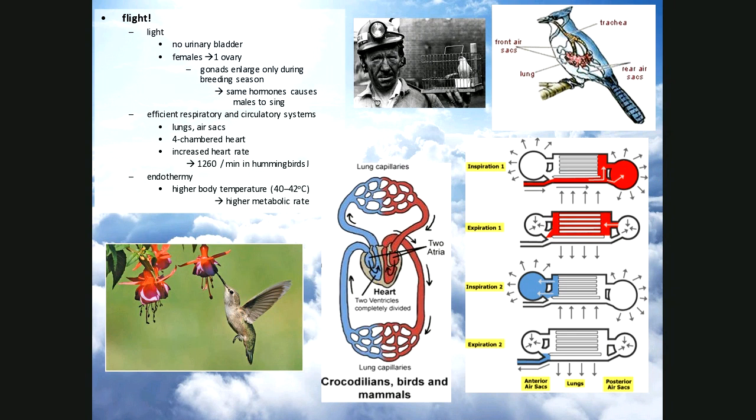Now down below, what I've got is a schematic of how a bird breathes. All right, we're going to move from the top to the bottom, and inspiration is going to be when the bird inhales, and expiration the opposite. The lungs are in the middle. They're the grill-looking thing, and the anterior and the posterior air sacs are indicated by these bulbs or circles, right? So we're going to follow one breath in of air, the one in the red. So the bird breathes in, all right? Now don't worry about what's happening in the other areas. Just concentrate on what's in the red right now.